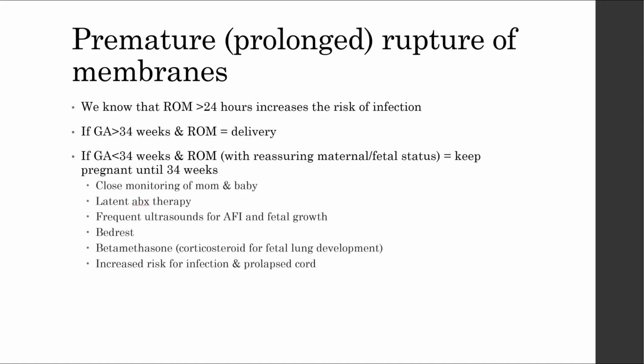So we know that if mom's ruptured, that AFI is going to be lower than we would expect in an intact membrane. However, baby will continue to make amniotic fluid, and we like to monitor those levels, because if there's no fluid at all, that's worse than some fluid or low fluid. So we monitor those frequently. Bed rest for mom is pretty typical.